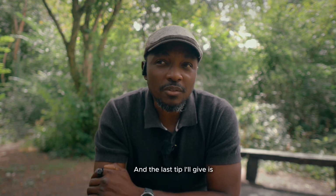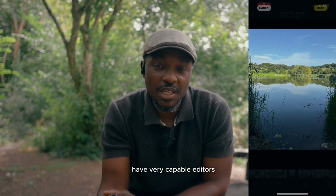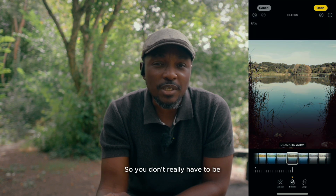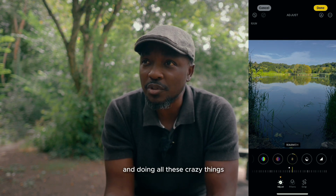And the last tip I'll give is, don't be afraid of editing your photos. A lot of phones nowadays, even if it's just phone photography you do, have very capable editors that make life simple and easy for you. So you don't really have to be a Photoshop guru. You don't really have to spend time in Photoshop creating layers and doing all these crazy things.